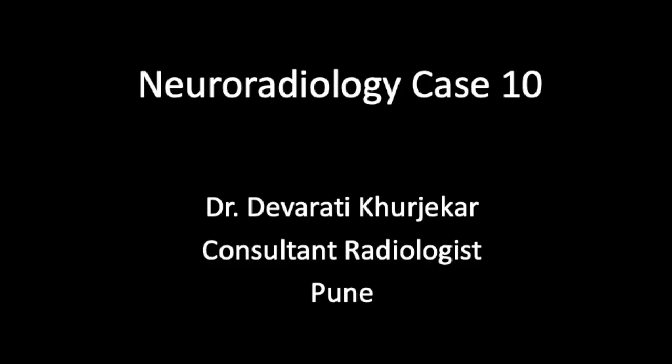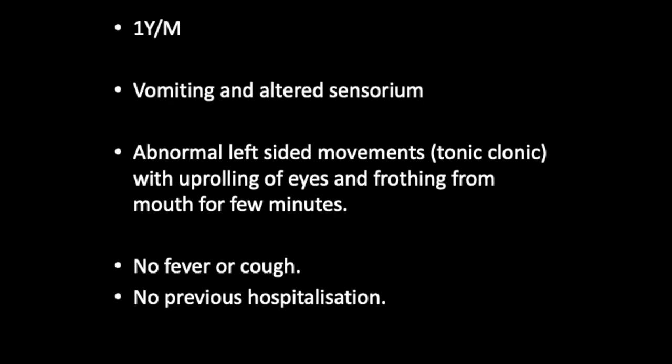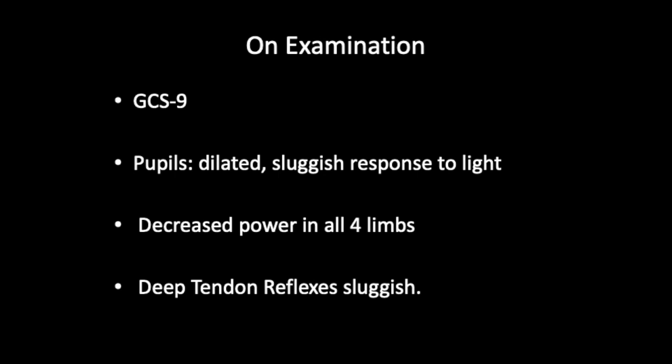Neuroradiology case 10. This was a 1-year-old male who came with complaints of vomiting and altered sensorium. He had tonic-clonic type of movements and uprolling of eyes as well as frothing from mouth for few minutes. He did not have any significant past history. On examination, his GCS was 9.